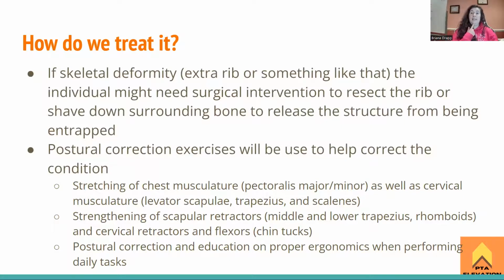So chin tucks. When my patients do chin tucks, I do chin tucks because I need to do my chin tucks. All right, guys.